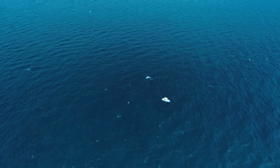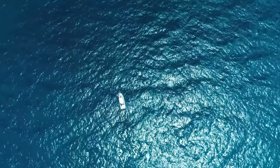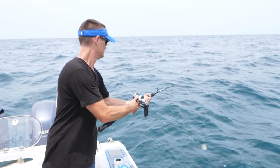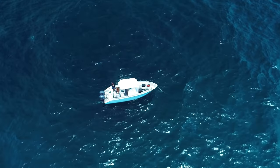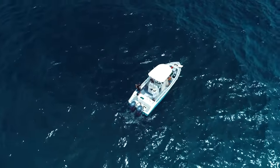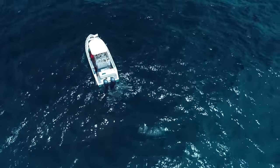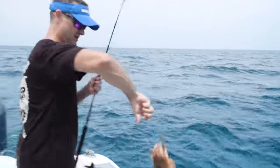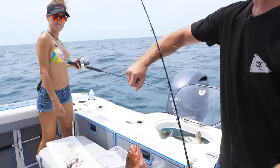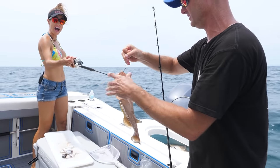There he goes. The weather actually started getting a little bit rough. We could see some storms in the distance and some clouds were starting to brew, and we knew we had weather coming over the next few days, so we were trying to fish quick. Got him. Not that big either, though. Another red grouper. These guys are everywhere. Look at that one. I could put my hand around them like a bluegill.